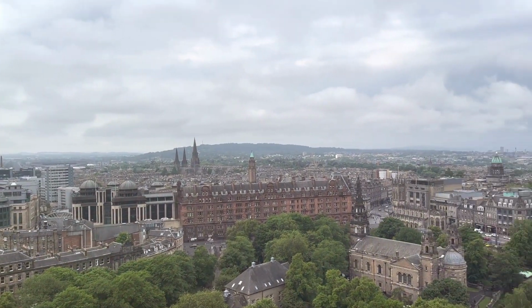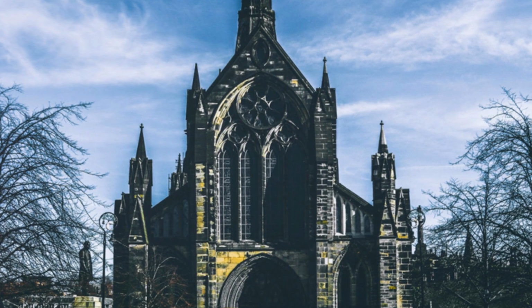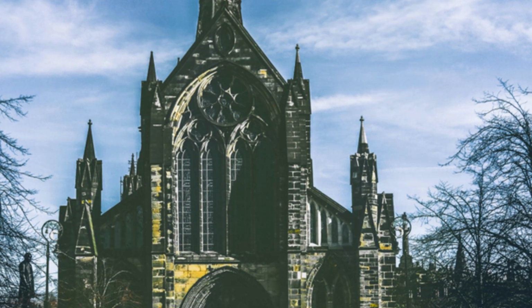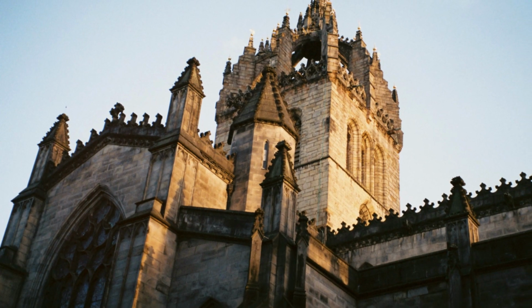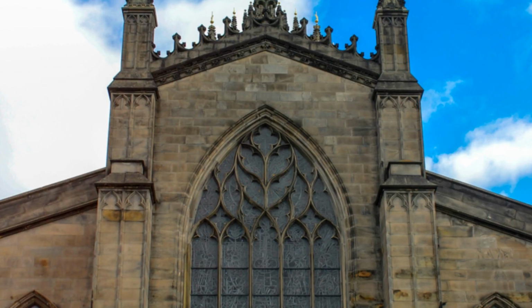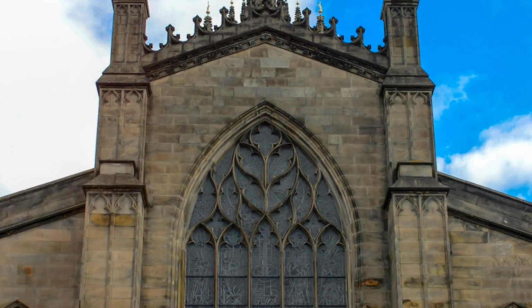Emerging from a narrow close, we are greeted by a sight that takes our breath away. St. Giles Cathedral stands tall and proud, a testament to the enduring power of faith and artistry. Its crown-shaped spire, a symbol of Edinburgh, pierces the sky. The intricate stone carvings and stained glass windows hint at the treasures that lie within.